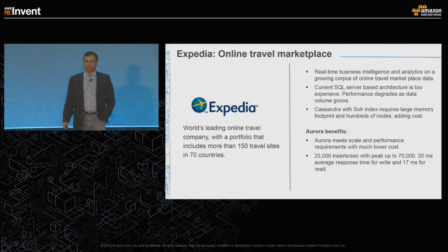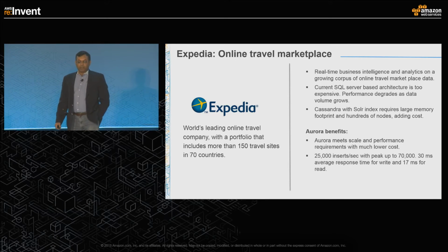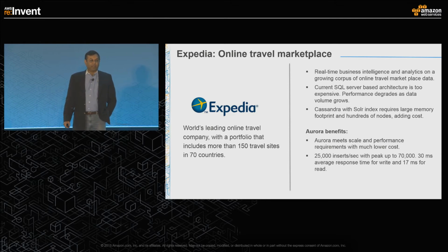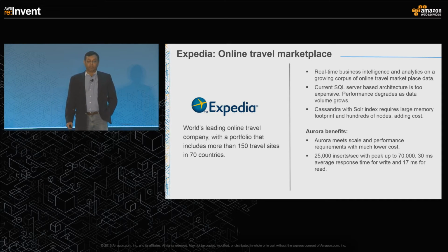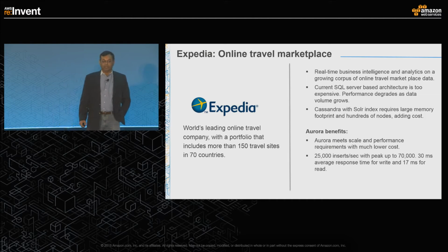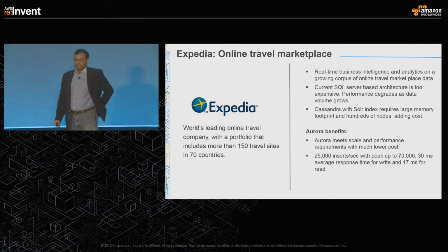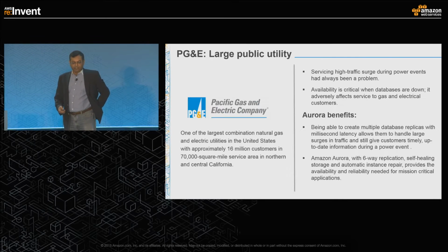They tried Cassandra and Solr Index, and you're going to hear more about that if you go to the next session. And they came to Aurora, and they are one of the first customers who started running their production application on Aurora. In fact, they wanted to do that even before we went GA. We stopped them. And what Aurora gives them is the scale and performance at an affordable cost. What they do specifically in their current application is 25,000 inserts per second, with a peak of 70,000 inserts per second, with 30 millisecond average response time for writes and 17 milliseconds for reads. Pretty impressive numbers at that scale.